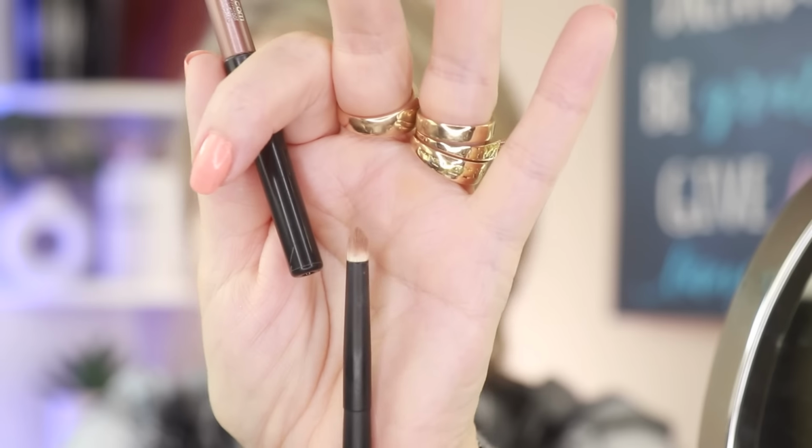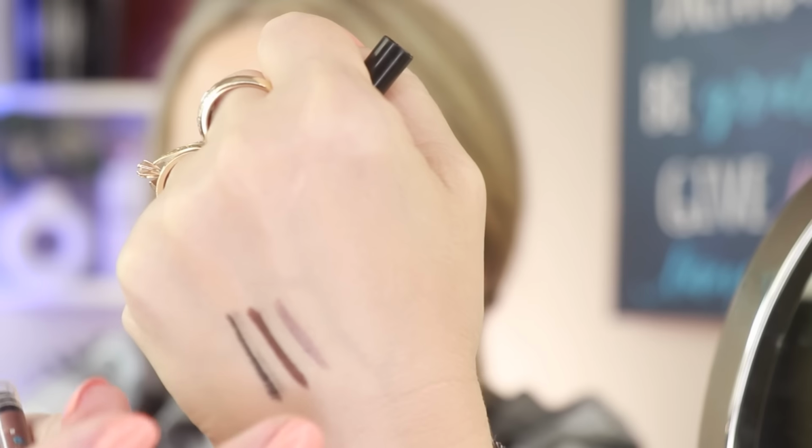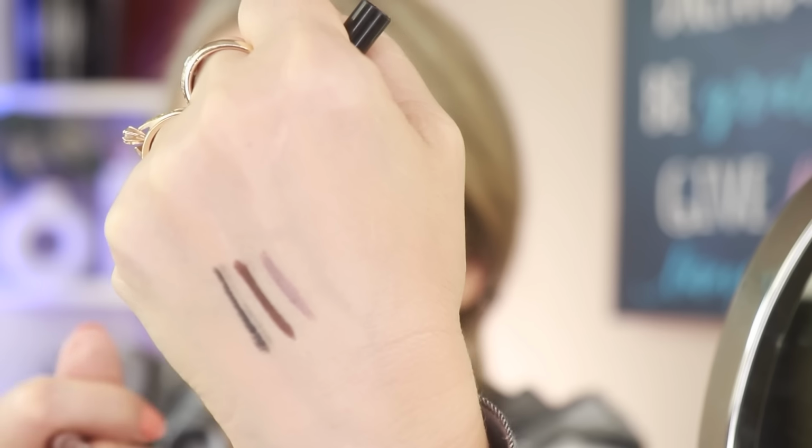I would usually use something like the rougher 03 brush. You can see it has a little bit of a taper on the end. It's so precise. It's perfect for under your lash line. But for today's demonstration, we're going to use the Sephora one. This is just a really pretty light colored one, the one on the end here. Look at how pretty that is. And it's very subtle. It's not harsh looking.